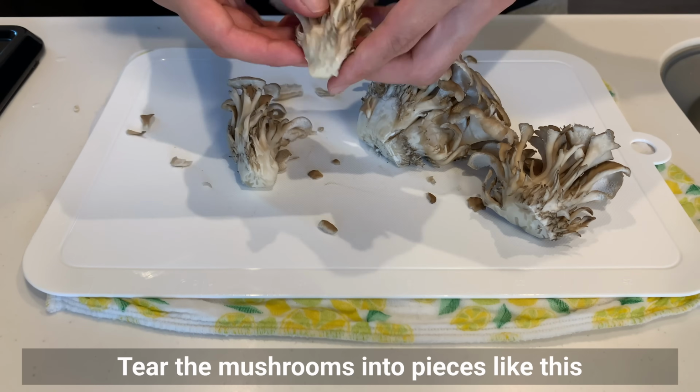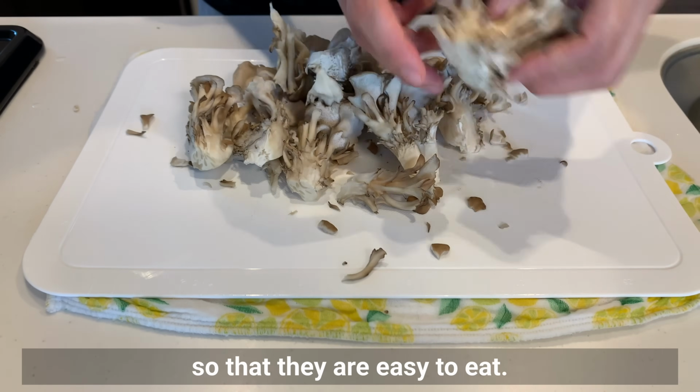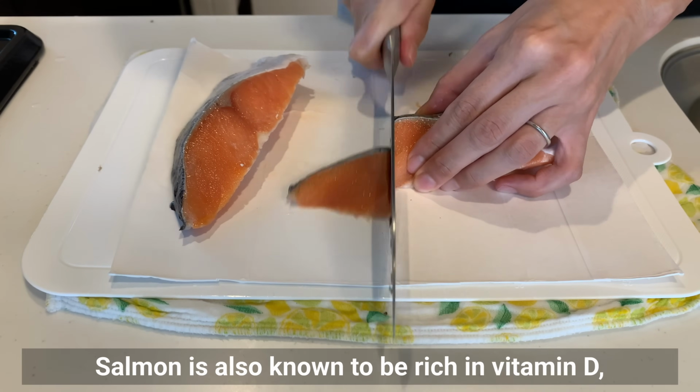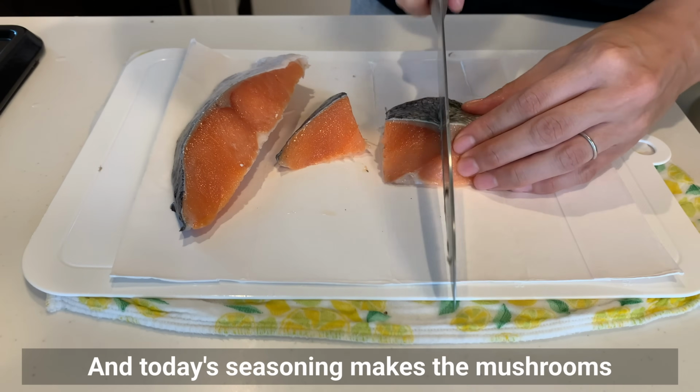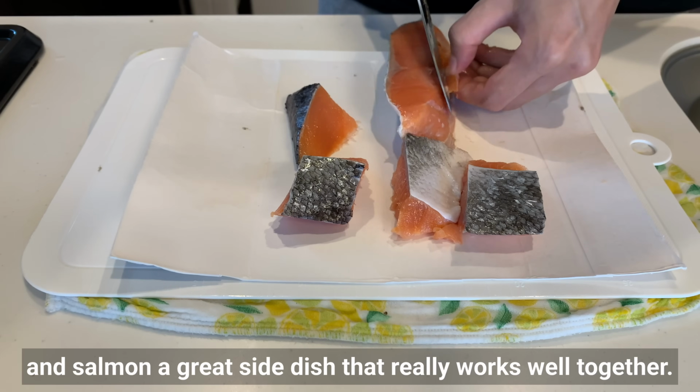Tear the mushrooms into pieces like this so that they are easy to eat. Is salmon a fish you eat often? Salmon is also known to be rich in vitamin D, which boosts the immune system. And today's seasoning makes the mushrooms and salmon a great side dish that really works well together.